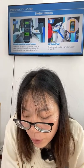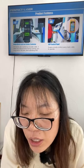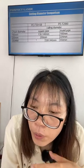DSP control pillow. It will enable the remote control everywhere, easy to operate. Okay. We make the cutting dynamic composition to these two machines. Okay. You can see the table.